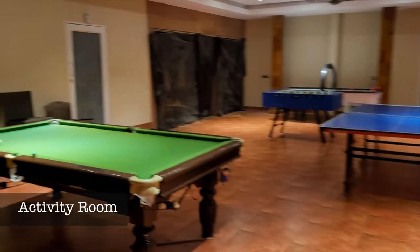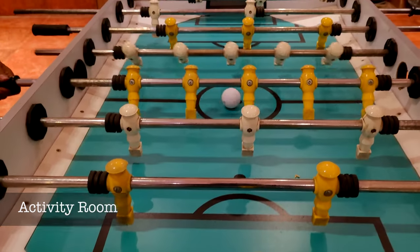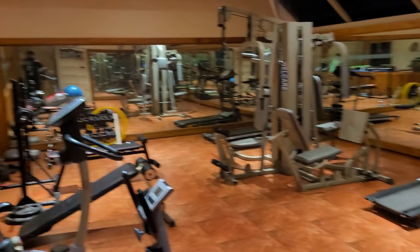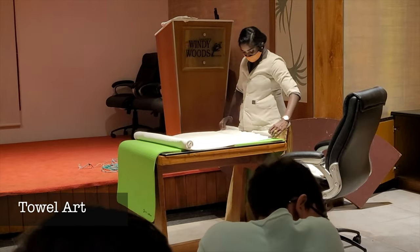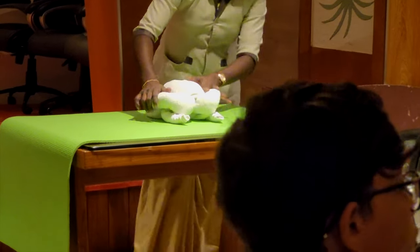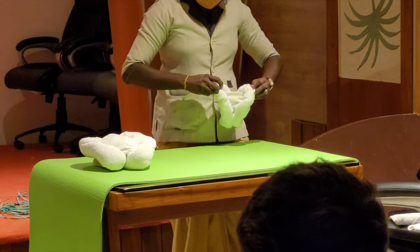After the sun went down, we decided to check out the activity room, which had a selection of indoor games and a gym. We also took in the towel art display hosted by the management, which was fascinating to see. It was a fun way to spend the evening and enjoy all that the resort has to offer.